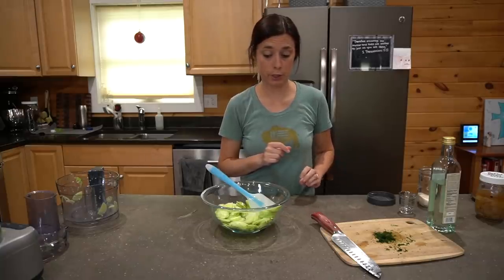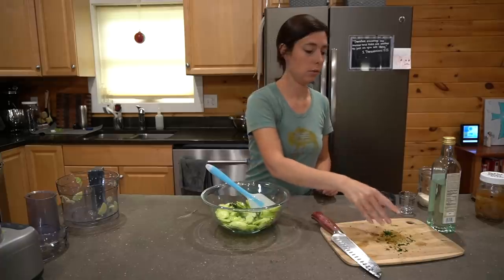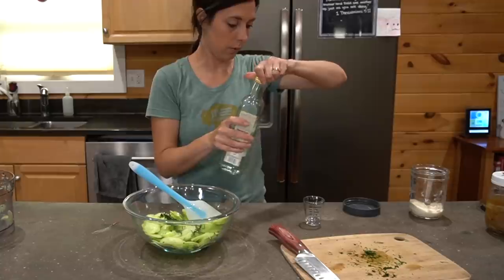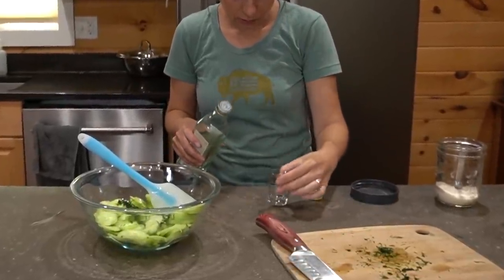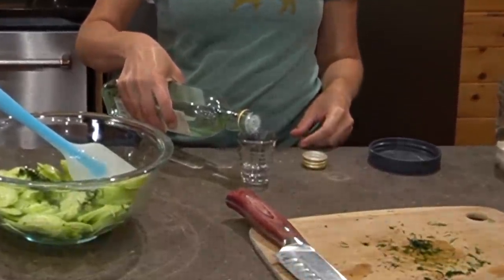Half a teaspoon of sugar. I'm gonna throw in my dill. Don't like too much dill. I'm going to do, let's see, 2 teaspoons of vinegar first.